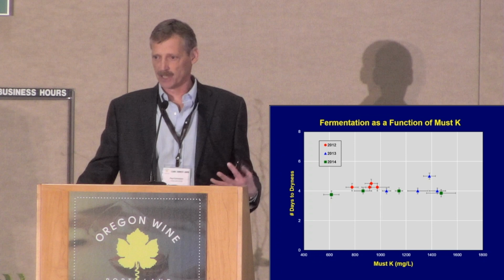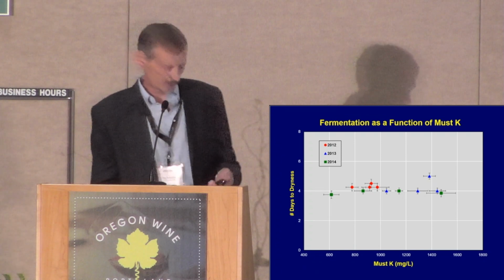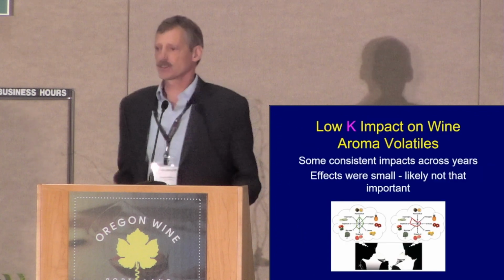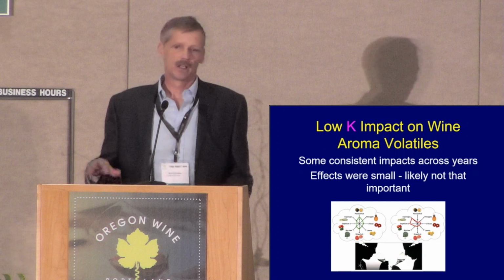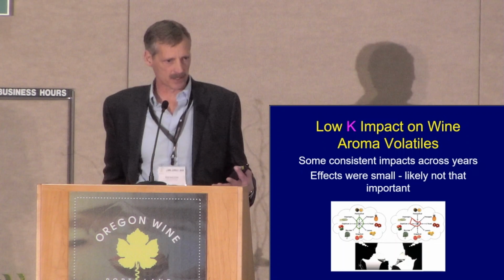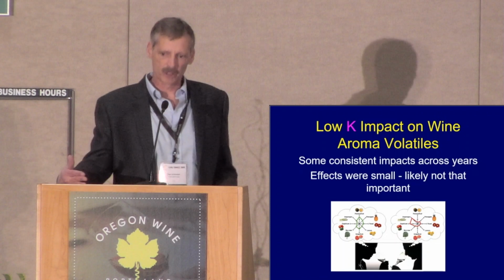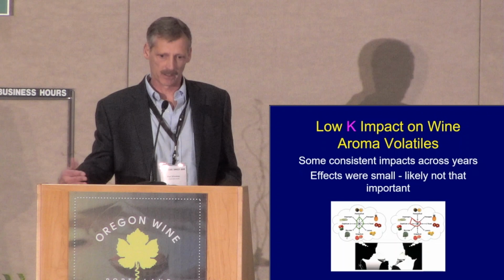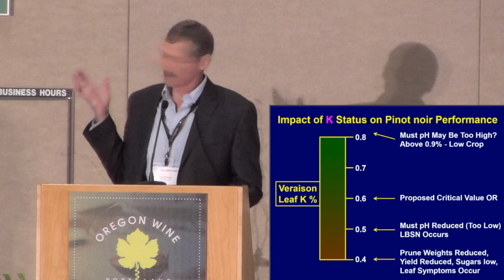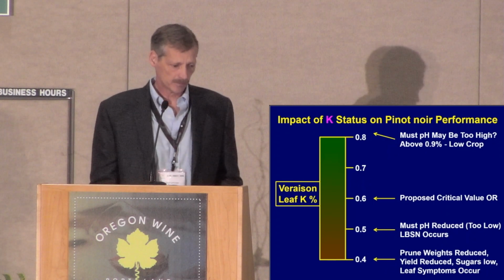Again, looking at fermentation, there was no impact on fermentation with varying must potassium. And also the volatiles, in this case, there were a few effects, but again, not super consistent. And the other thing I think is that most of those effects were really probably driven by the pH effect. So as far as potassium goes, here's our guide for potassium based on veraison leaf potassium levels.